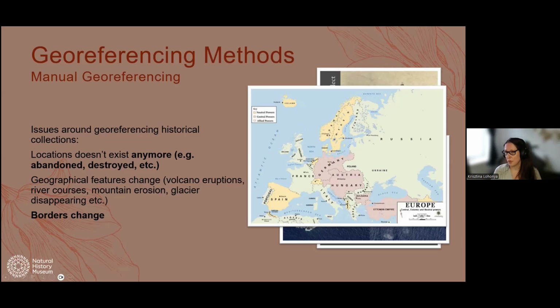And I will have a couple of examples of why this is a problem, because people who lived in these countries and were writing their labels didn't think their country was not going to exist anymore, or was going to change borders. And because of this, they would just write down that their label is from Germany. And if you are assigning a modern country designation with modern borders to your specimen, you are essentially excluding some of your possible collection locations that these days are not part of that country anymore, but at the time your collector was collecting, they were.